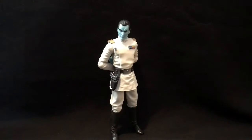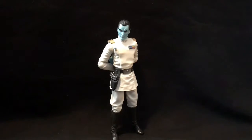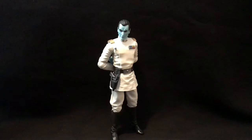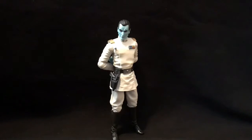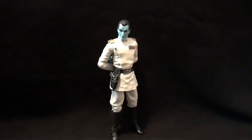Coming in at the number 9 spot, we have Grand Admiral Thrawn from A, the Expanded Universe, and B, the Rebels series. Again, like with Hera, this guy doesn't have a whole lot going on. He's basically Krennic with a blue head. If he had his little pet lizard guy who's kind of force sensitive and can mentally screw with Jedis, that would have maybe put him up a tier higher, but overall it's a really nice figure, just not a whole lot going on, but he definitely deserves this spot on the list.